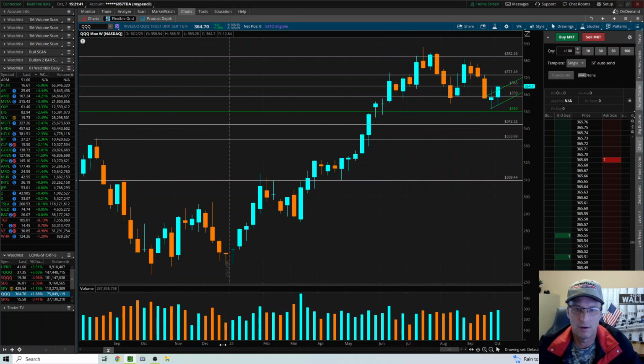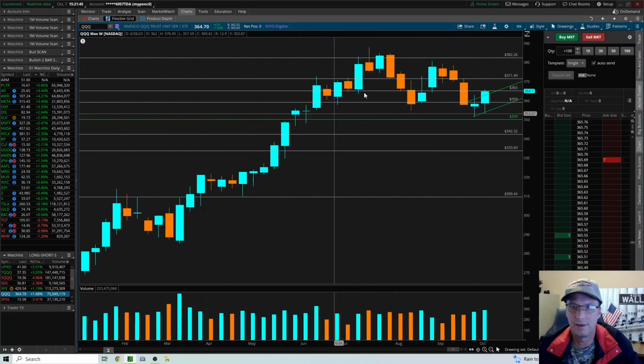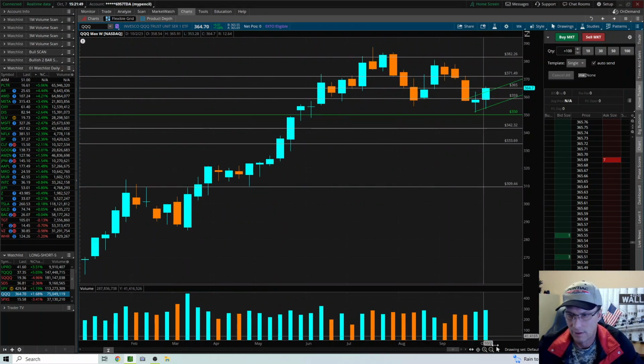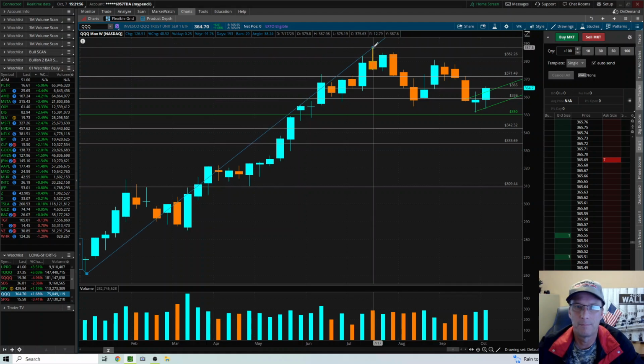So we'll go ahead and look at that on a weekly chart real fast. QQQ, yes, they are looking strong. So this is the whole year right here. What we see now is the year. Extremely aggressive. Let's draw a little line here, see what percentages we're really at. We take this, we go to the high.